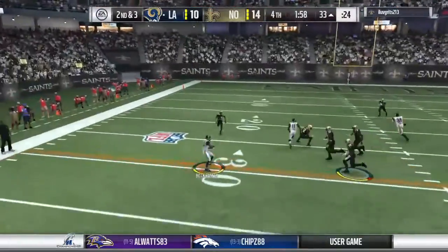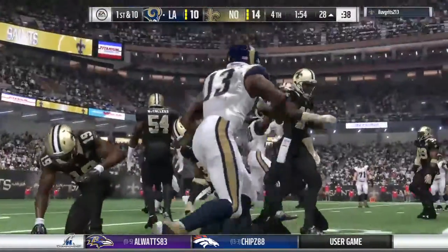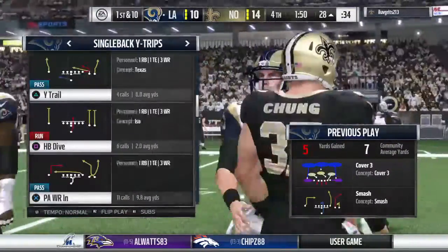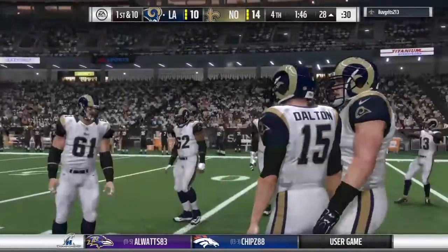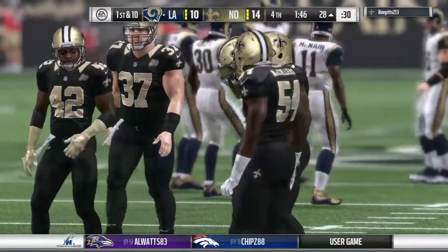It's 2nd down. Dalton looking. It's caught. Beckham. And he'll go down at the 28. They get 5 out of that one, and it moves the chains. He decided to run a hitch route. It really helps to have a guy who can turn it loose. And, boy, he rifled one in there on that one. Not much run after catch, but it worked really well.